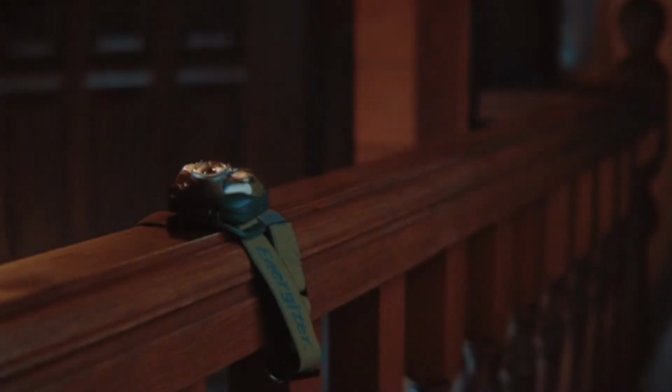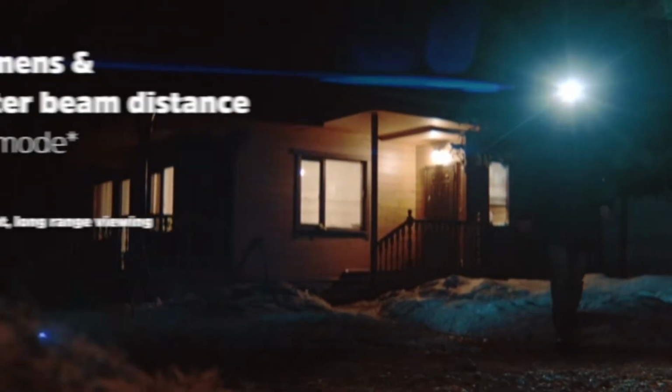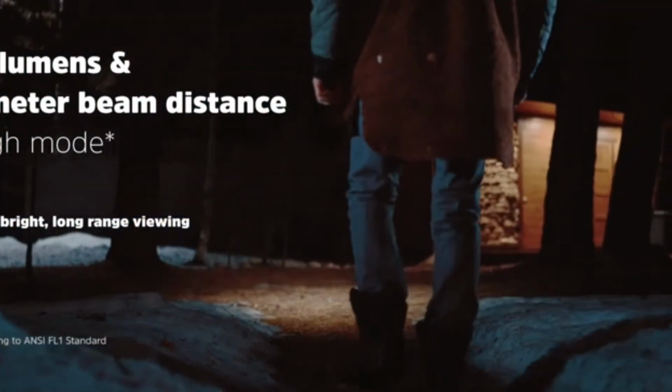Number 3. Virtually indestructible. This durable headlamp resists damage from drops up to 1 meter high for worry-free use. Whether you're hiking, biking, or climbing, perfect gift for adults and kids alike.